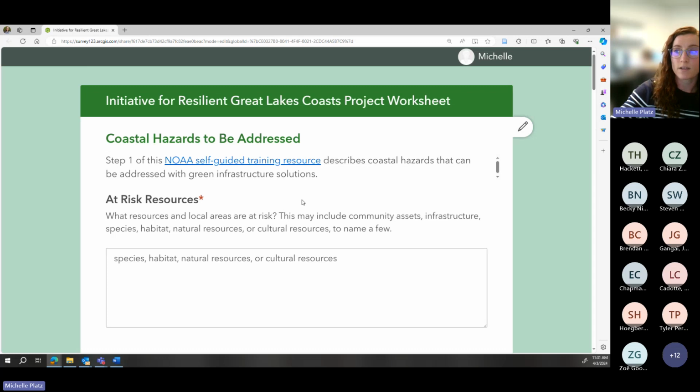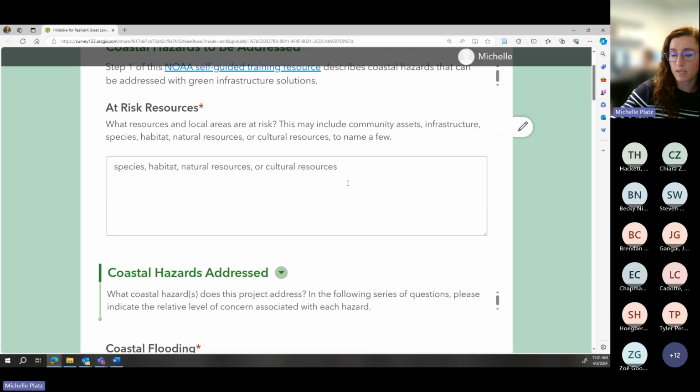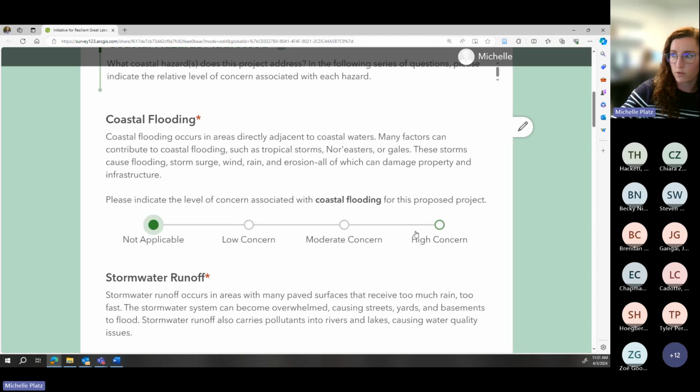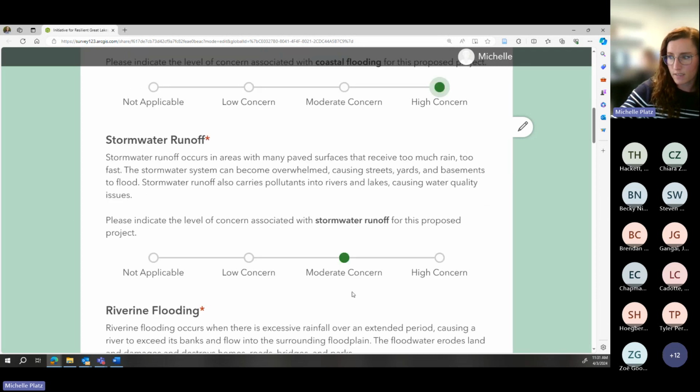So next, the section is getting into coastal hazards to be addressed. We'll talk about this NOAA self-guided training resource here in a couple minutes. But this section is really asking what resources are being exposed or undermined at this project site. So is it species, habitat, natural resources, cultural resources? Feel free to list any of those that you think might be considered. And then we go into specific coastal hazards as well. Each of these coastal hazards has a description here to provide some clarity, but you have the option of selecting low, medium, or high concern, or if it's not applicable to your project at all, feel free to select that as well.